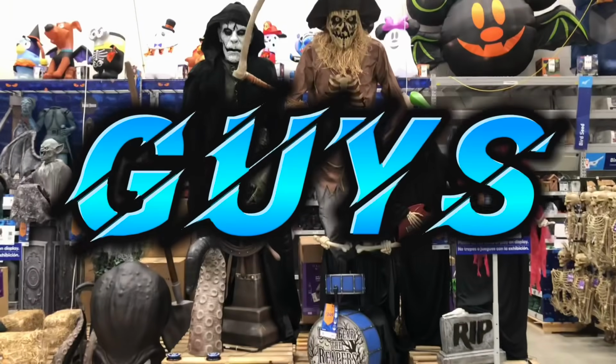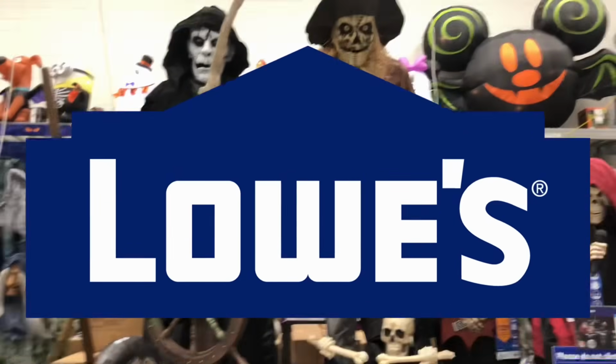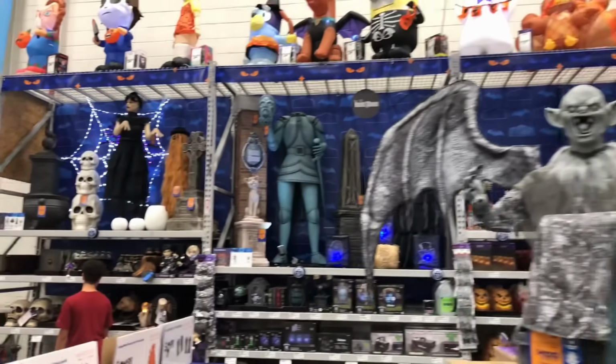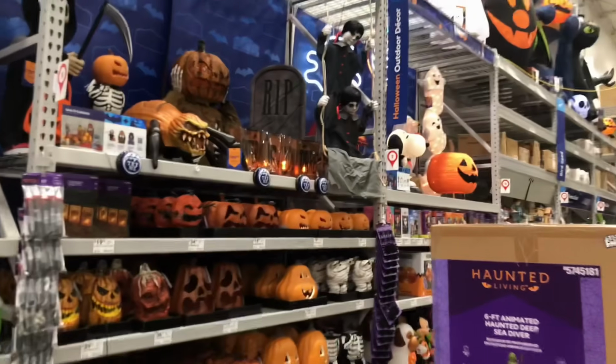How's it going, guys? It's the Pixelated Pumpkin, and today we are at Lowe's for the Halloween 2024 season. As you can see, they pretty much have every single animatronic set up, and I have to say, all of these are looking so cool in person. We've got a ton in the back here, a ton in the front, and really just so much to look at. There is seriously an insane amount of animatronics at Lowe's this year, so let's take a look at all of it.